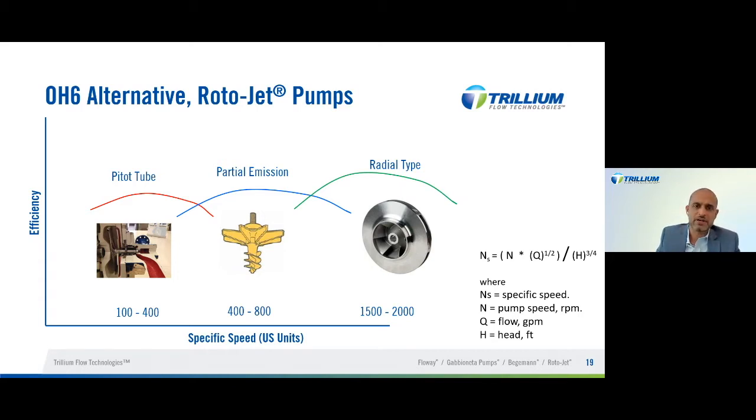You can see here that a traditional centrifugal pump has a slightly higher efficiency. However, depending on which position you take and the amount of recirculation you may have to do, this may be comparable with the pitot tube efficiency or the partial emission. But because the pitot tube is able to offer a higher efficiency and doesn't need a recirculation in many cases, we are able to offer a higher efficiency in many of the low flow high head applications.